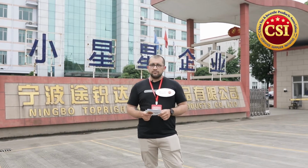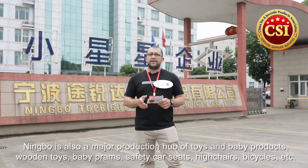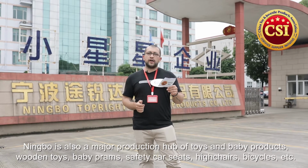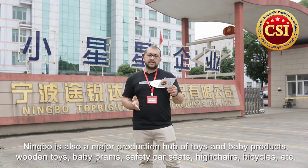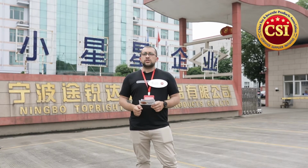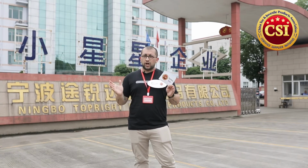Today we are in Ningbo. Let me give you a little information about Ningbo. Ningbo is a major production hub for toys and baby products, including wooden toys, baby prams, safety car seats, high chairs, children's bicycles, etc. And Ningbo is also the largest manufacturing region in China. So if you are around this area, please pay a visit because it contains a lot of factories.